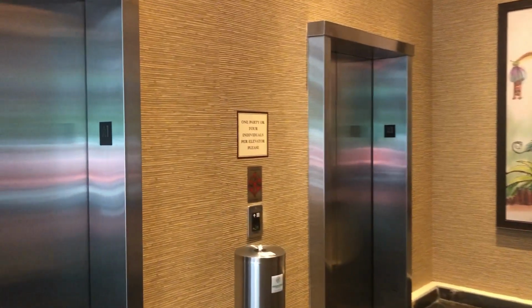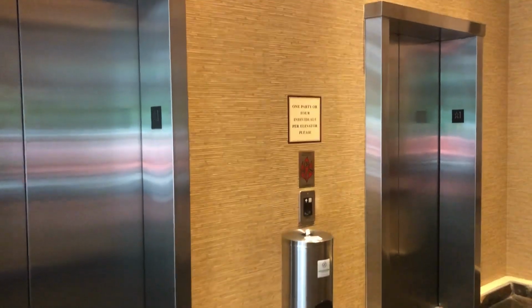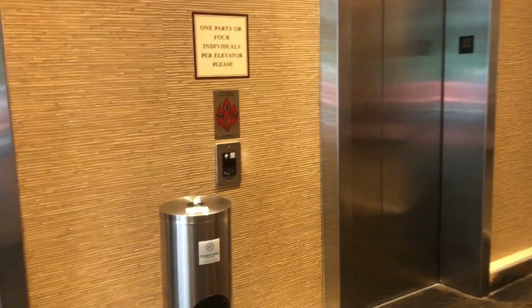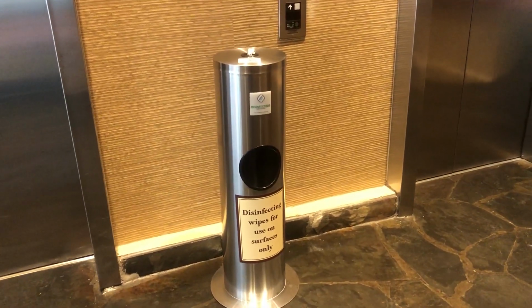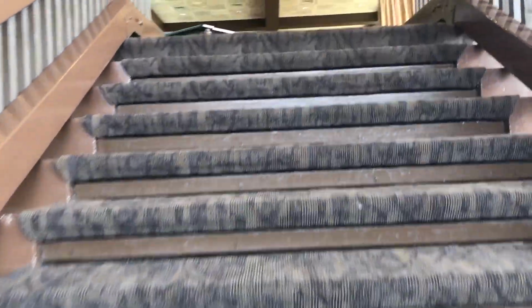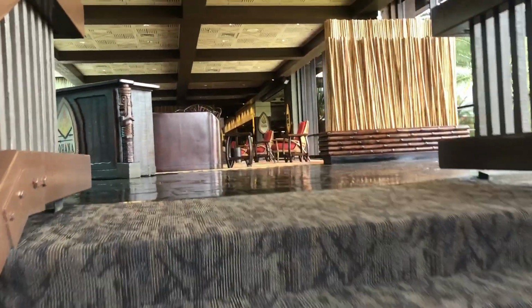Elevators. One party of four individuals per elevator. They do not want groups of families in the elevator. Disinfectant wipes in front of the elevators, and it says for use on surfaces only. They don't want you to use these wipes on your hands. They want you to use them when pressing buttons on the elevator. More signage. Let's go up to the second floor, and then we will make our way back outside.